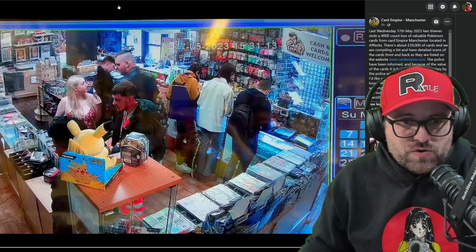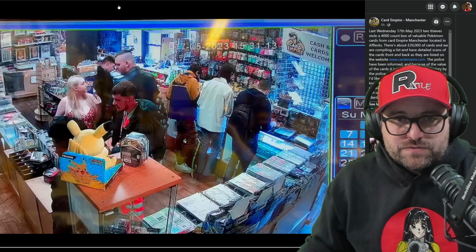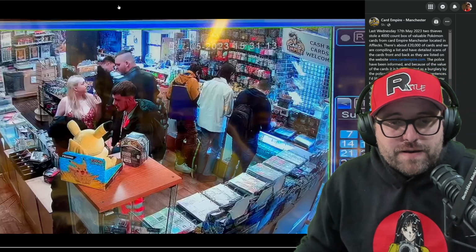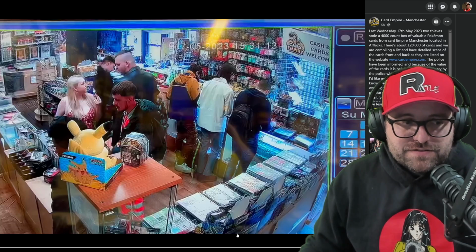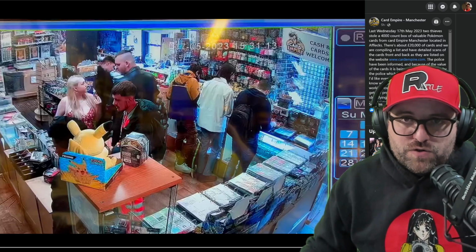People want a place that they can go look at cards. I've seen a lot of people also blaming the game stores, which is unacceptable, for not keeping the cards locked up or anything like that. But at the same time, how much better of an experience would it be if you have something similar to what's shown here? So, all right, without further ado, let's get into the statement.